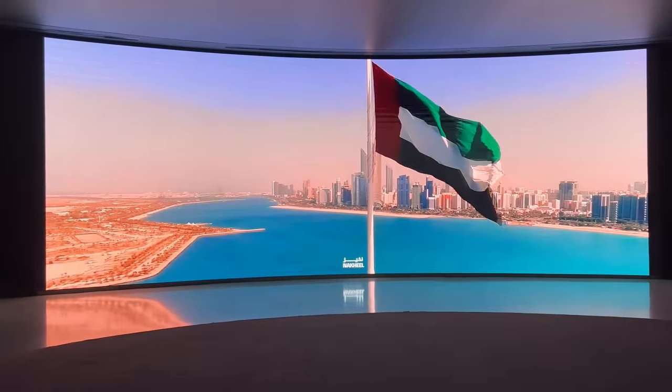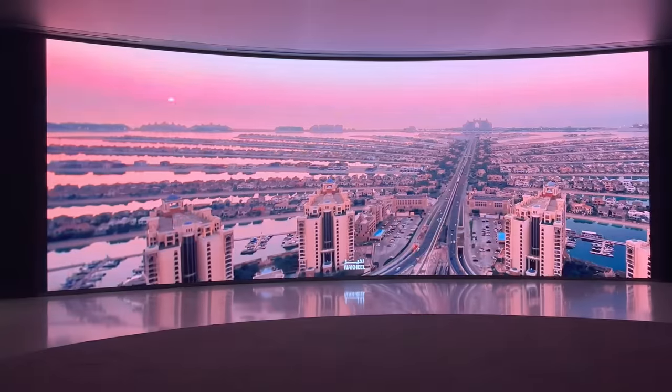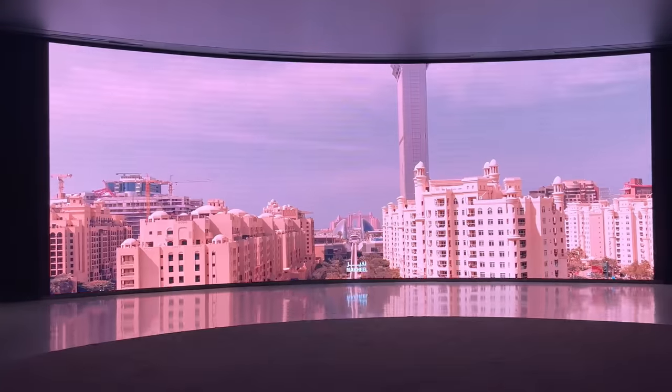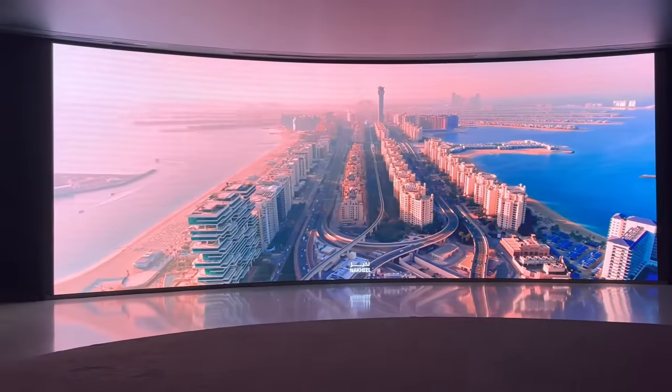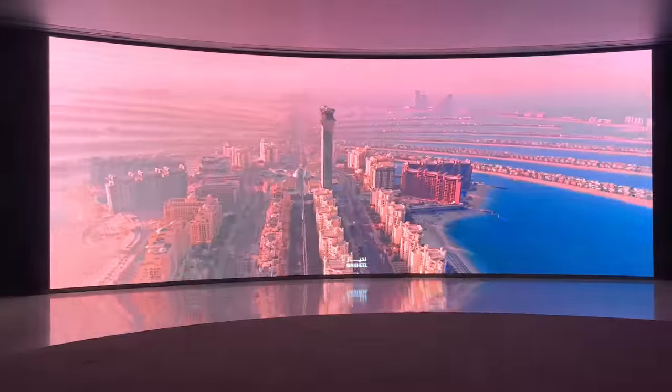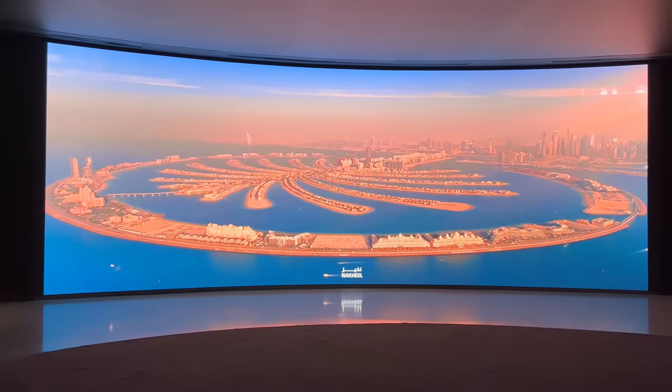Today, we welcome you to experience a pioneering story of Dubai's transformation into one of the world's most exciting cities. Designed to inspire wonder, this unforgettable, iconic, and awe-inspiring journey brings the story of Palm Jumeirah to life for the first time.